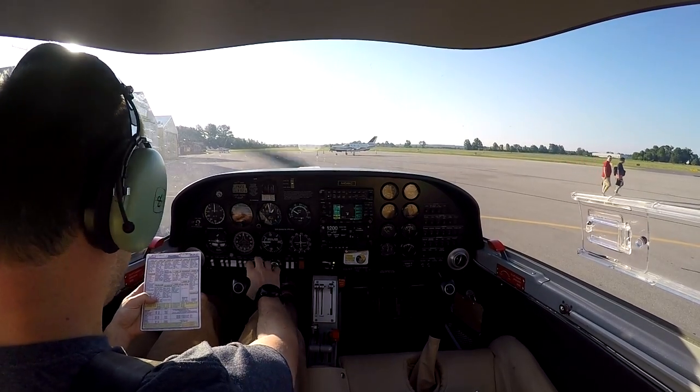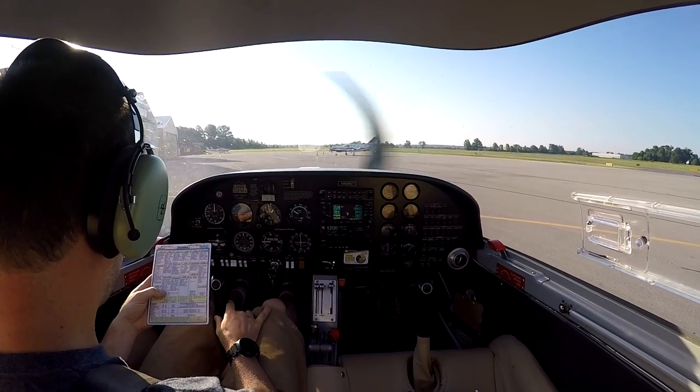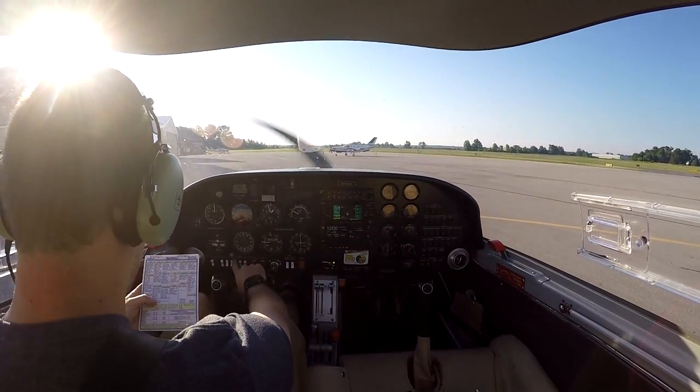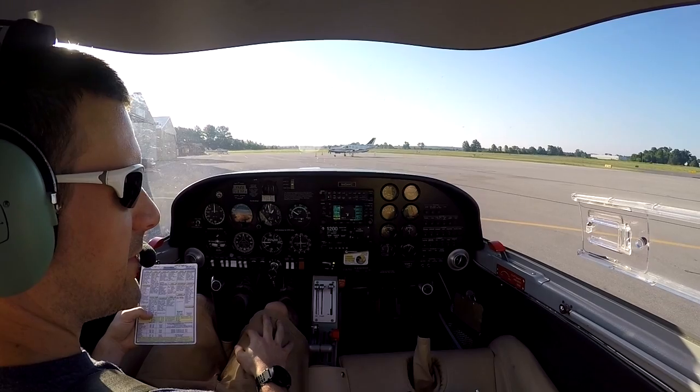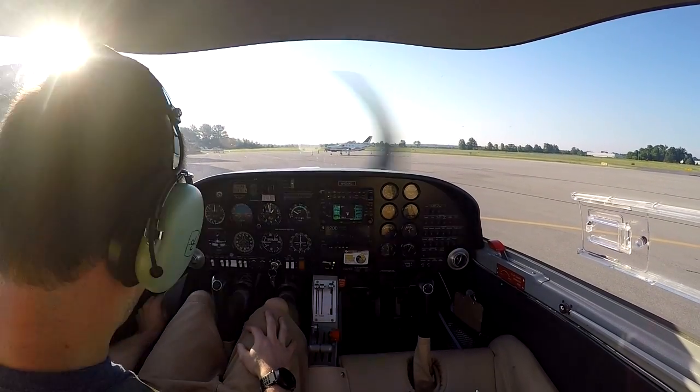All right, so the altimeter's set. Radio showing that it's transmitting. I've got the taxi lights on. Brakes test, they are firm. And all right, we'll give our call and taxi to runway 28.